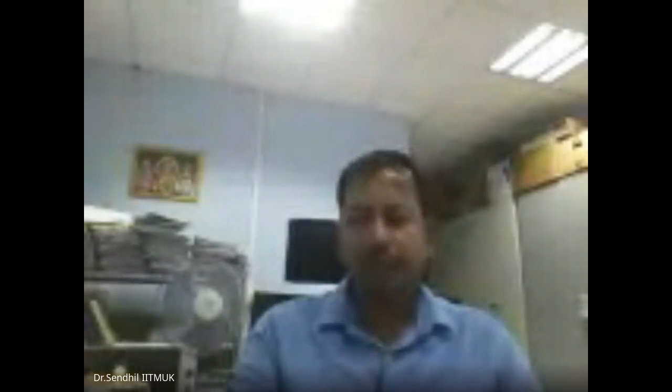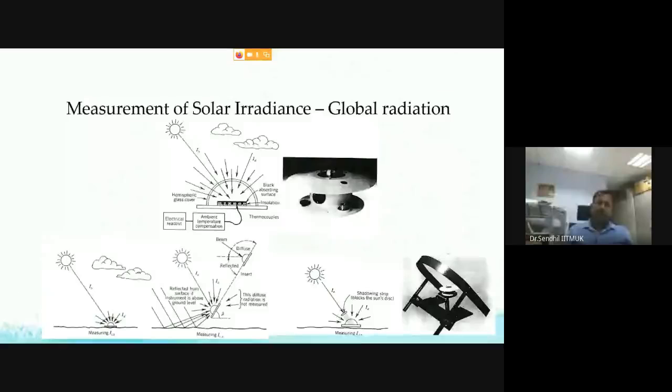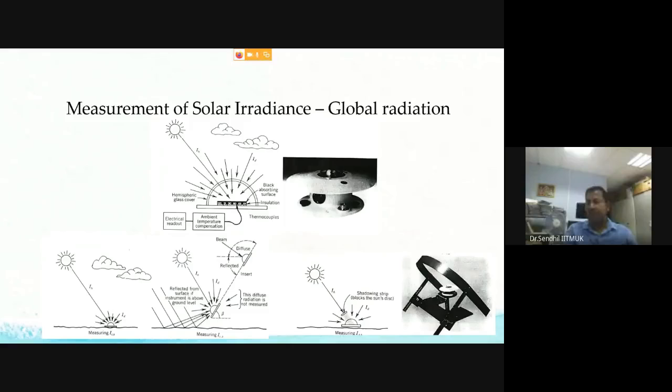That is the thing. So this gives the overall picture of how much solar radiation is coming to the earth. What type of equipment can we use? You might have already seen it. I will quickly say: the pyranometer is used for measuring the global radiation component. If you use a circular ring, you can measure the diffuse component. Once you know the global radiation and the diffuse component using the circular ring, you can find the beam radiation also.